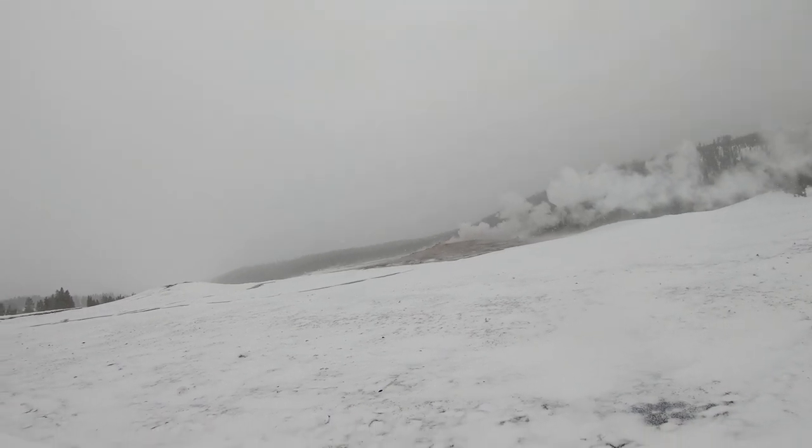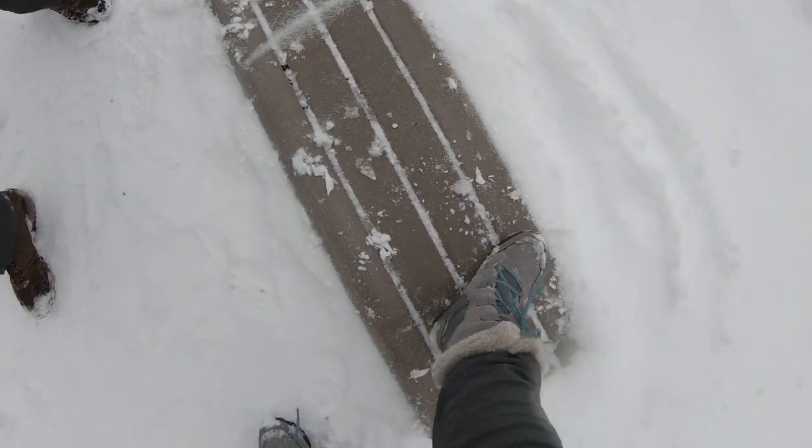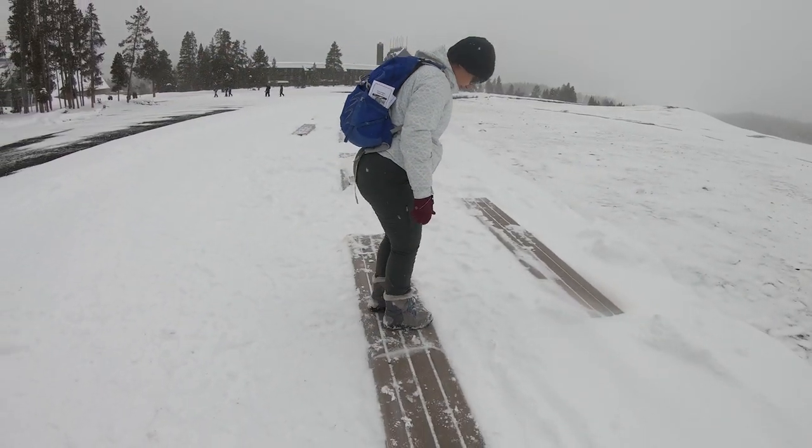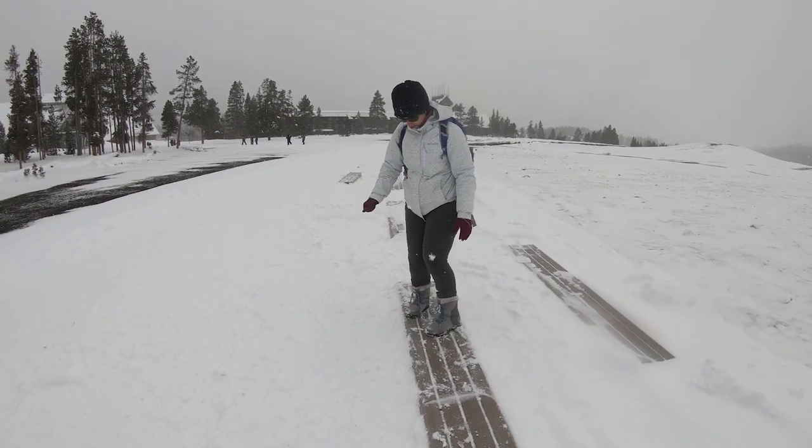Bench. You're standing on top of a bench. We are standing on top of a bench. Why is it so slippery? Yeah, Habiba's breakdancing on a bench right now. Show us your moves, baby.